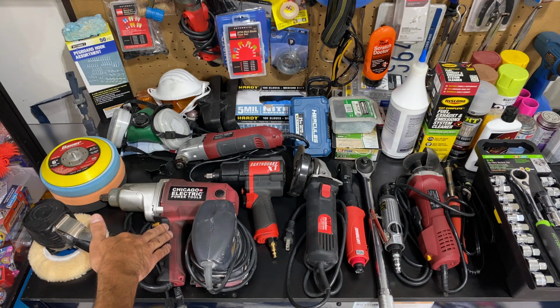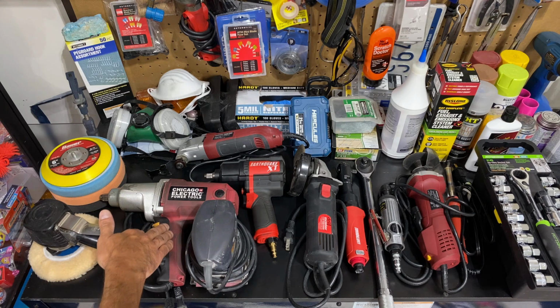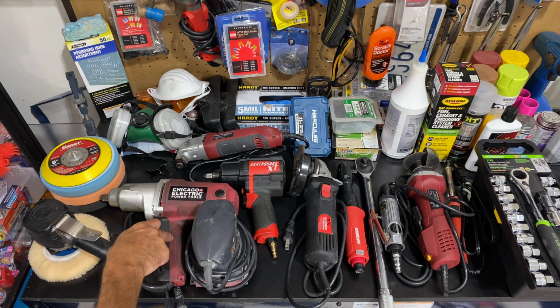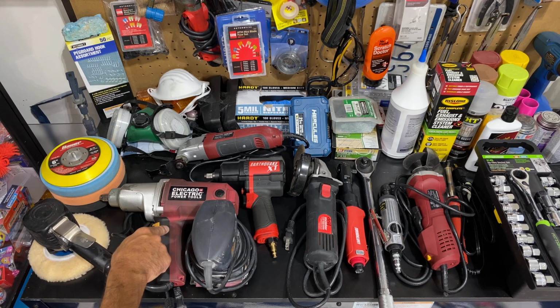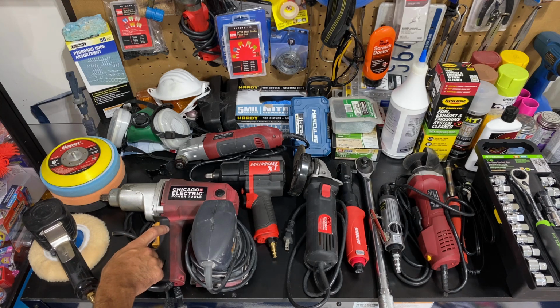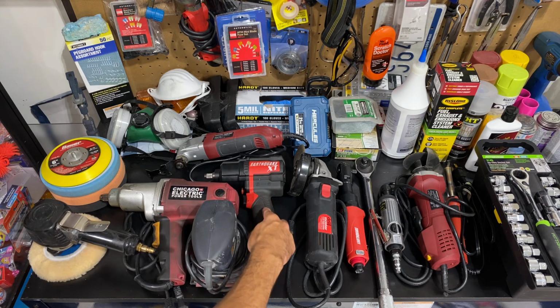Very inexpensive. I believe I got it for like $30-some. I think they still sell them at Harbor Freight. I have heard some people say they don't, but I believe I saw it when I was there. But definitely highly recommended if you want an inexpensive and reliable impact wrench that doesn't require the air tank. Then here I do have a pneumatic one by Earthquake.